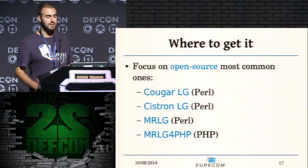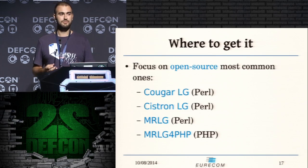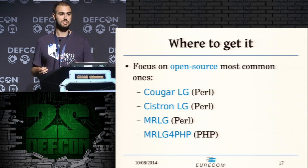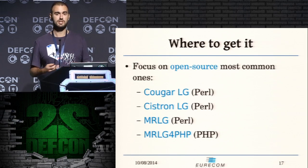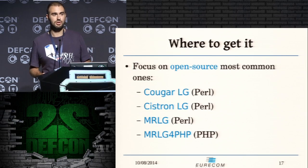What we did in this research is, okay, let's focus on what we can actually review and check. There are a lot of custom looking glasses. Imagine that you are an autonomous system. A looking glass is quite simple. It's just a web service that connects via SSH and Telnet, so you can write your own. This is difficult for us to review because we don't have the code, and we cannot set it up in our own lab. To assess and exploit it, we would have to attack an autonomous system, which is clearly not feasible, not legal.